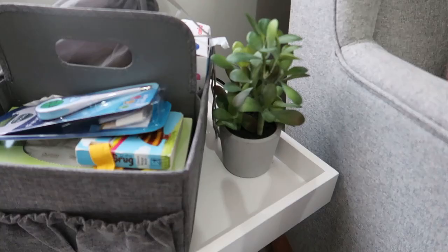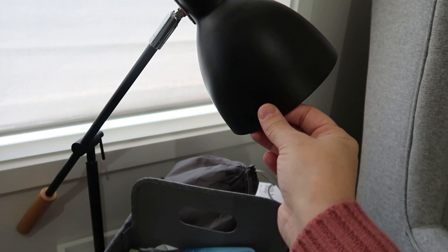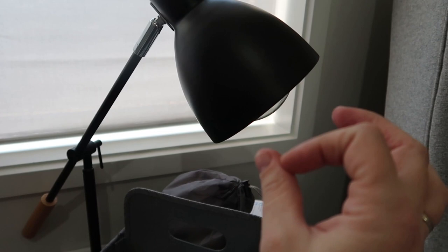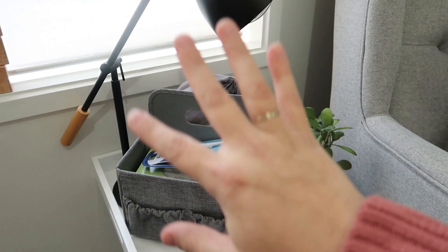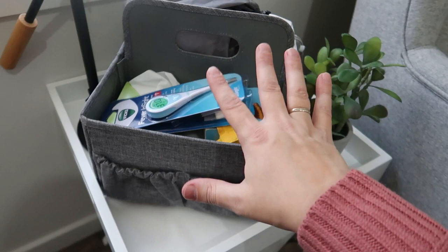I also just have this little plant. This came from Big W. I thought that was super cute. And this lamp I actually got off of Marketplace. I got 3 of them for $20. Sam has 2 in his bedroom and baby has 1 here. So just a simple lamp. I do have an Edison globe in it because at nighttime you just want a soft yellow glow rather than the full white harsh light. But that is pretty much my little station setup. Obviously, once baby comes, there'll be some snacks and breast pads. I'm pretty sure there's breast pads in here actually. I'm not entirely sure, but all the things that I'll need will go in there, and it's just kept in a nice tidy little space.